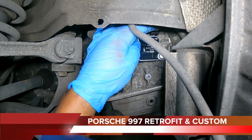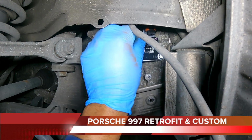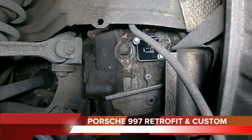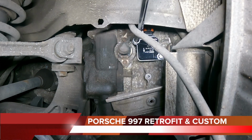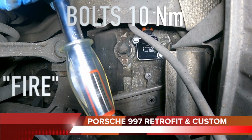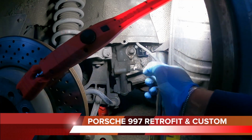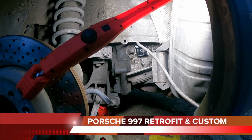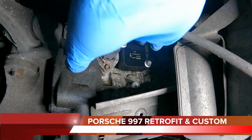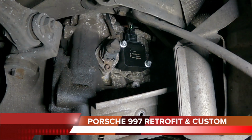Excuse my heavy breathing. I'm lying on the floor in the middle of winter, I might add. The car is jacked up on a trolley jack, and I have a jack stand for safety. Okay. So coil packs call for 10 Newton meters. Don't know if you can see that. 10 Newton meters. Yeah, that's 10. Okay, lovely jubbly. Put our little clip on. Click. Did you hear the click? We are good to go.